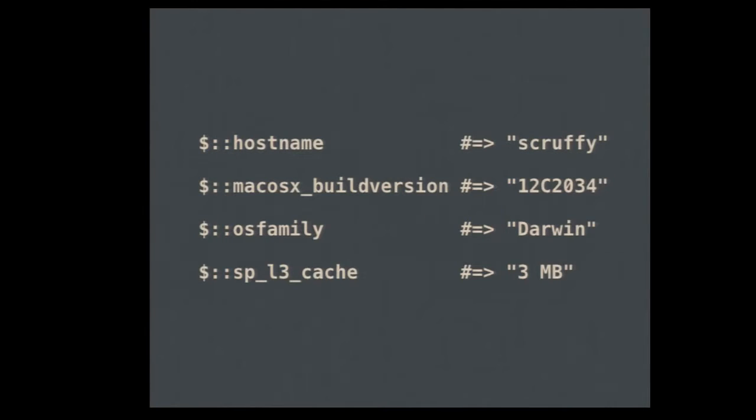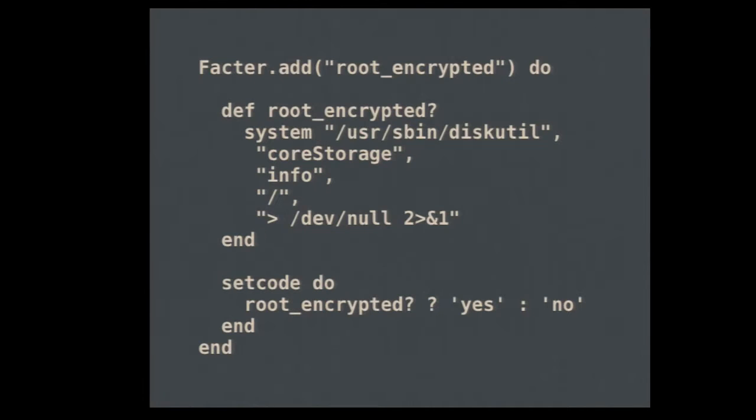And you can get them from various sources, but the most common one is a tool called Facter, which is very similar to Ohai in Chef. Basically, Puppet automatically will go ahead and collect various known things about your system for you that are all available at runtime, so you don't have to exec out and get these sorts of values. So you can see here some things that are provided on my local system: host name, OS X build version, L3 cache on my CPU in case I need to know that it's exactly 3 megabytes at some point.